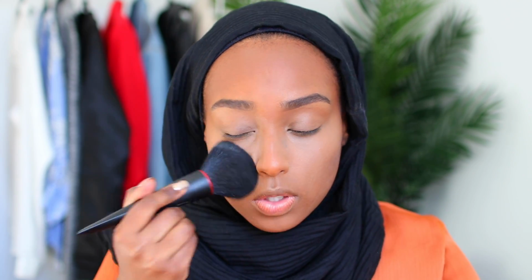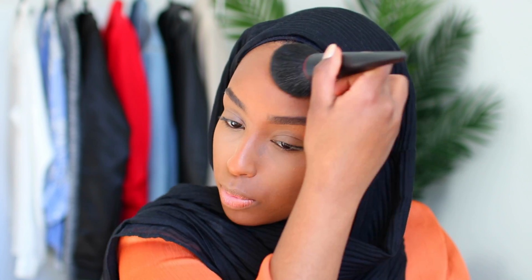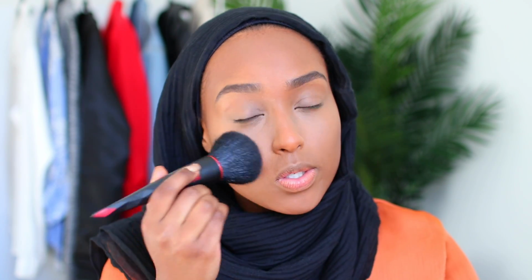I do want to keep my face glowy, so I don't want to put too much of this powder, but this is just going to set all the cream products, since we did use a cream bronzer, obviously a liquid foundation, all liquid products, so you do want to make sure you set it. I feel like it's getting super bright in here. It's a super sunny day and it's messing with the lighting, so sorry about that.